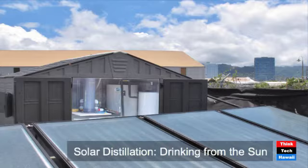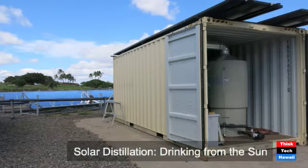And the next picture. From there we moved on to containerizing our system and scaling it up 10 times. So this system was scaled up 10 times to 200 gallons a day. And this is the containerized system that was actually connected with the concentrated solar panels and also the waste heat generator. And on top of the container you can actually see the PV panels that are providing electricity to the pumps and blower.